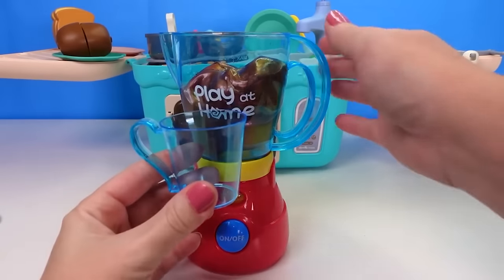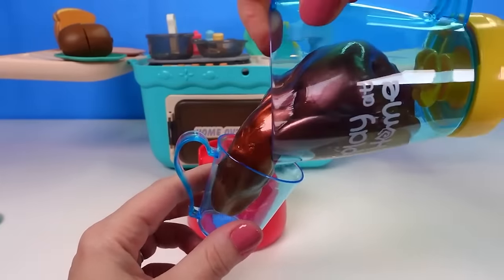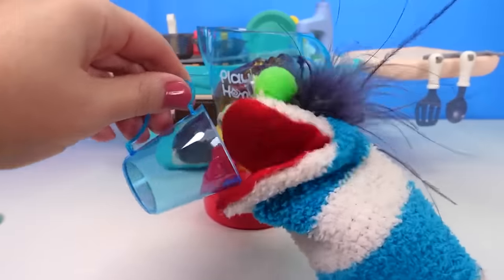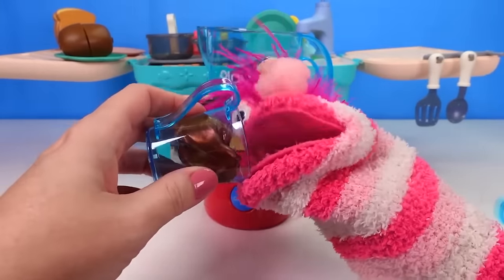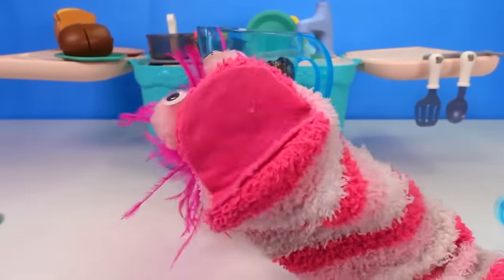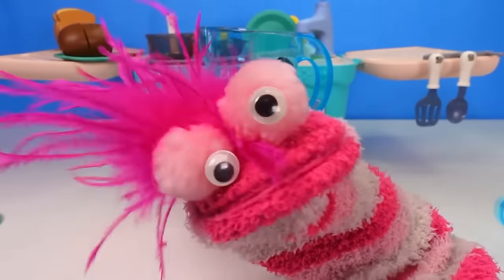We just need to pour a cup for Fizzy. Here we go. Oh yes, so delicious. Thank you. All done. And now some for Phoebe. Oh yeah, smoothie time. Yum, yum, yum. Delicious. Let's make that unicorn lunch.